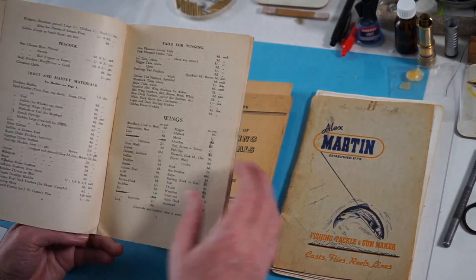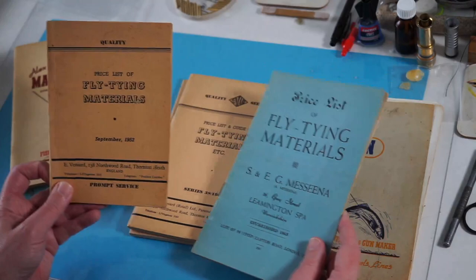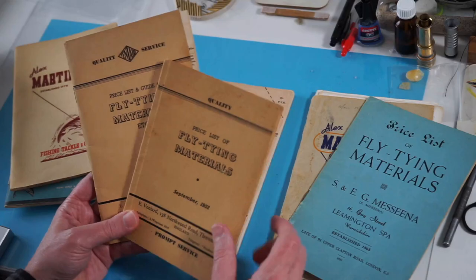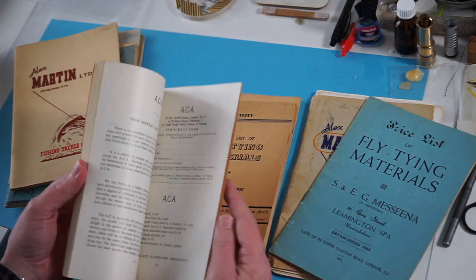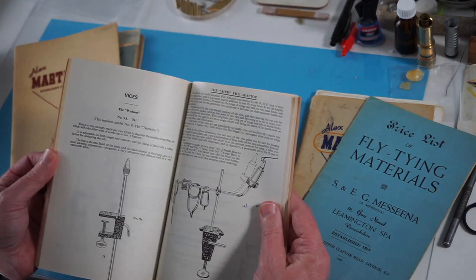There are some really interesting things in here. Maybe we should take some photographs and show them up close, but it's really interesting. And then there are the Veniard catalogues. There's three there. This one is from 1952. We'll go into the earliest one that's there. But basically, in Veniard's, there are always some extra things at the back that you used to get. You also get the vices there, the different styles.